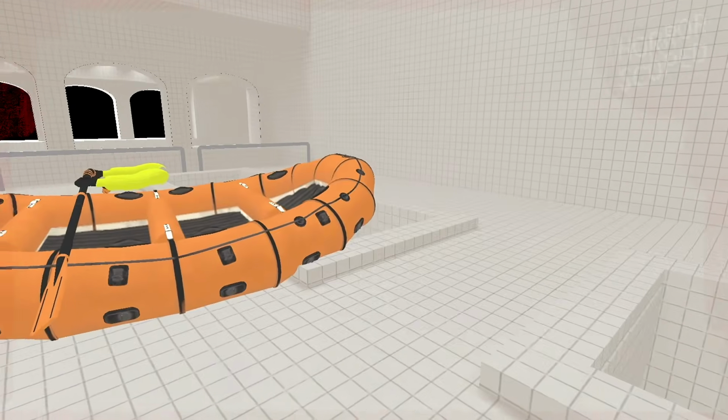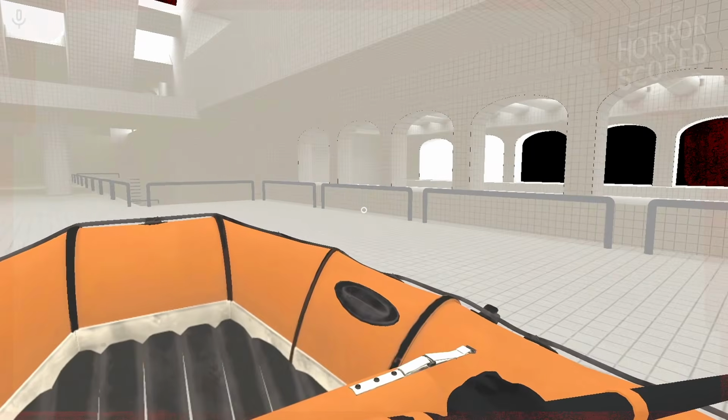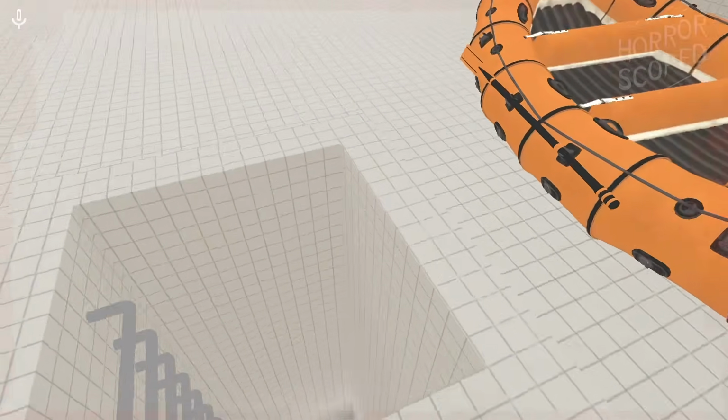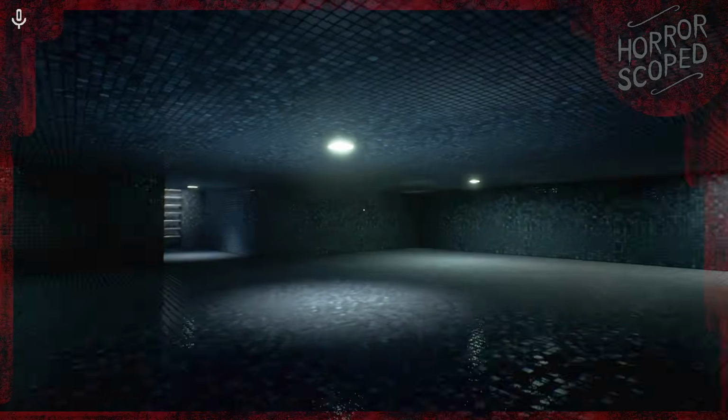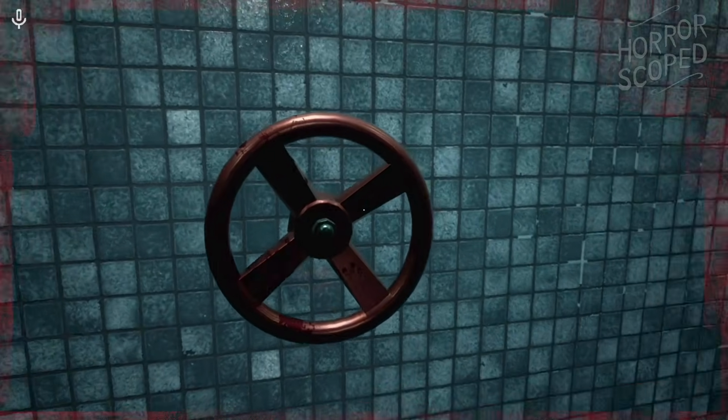Before entering the first of the dark pool rooms, I teleported the raft out of the water, but I was unfortunately unable to move it up here. So I abandoned the raft and continued onward. To explain a bit further, when we're inside these dark pool room areas, we must fill these small tanks using the valves placed throughout the level.